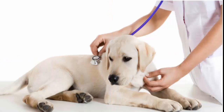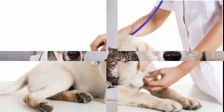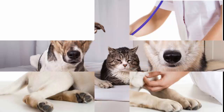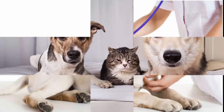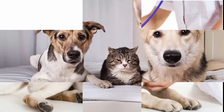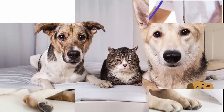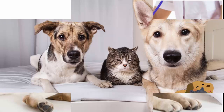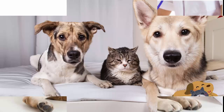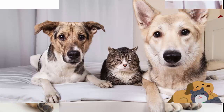Limit distractions. When introducing your dog to the litter box, choose a quiet environment free from distractions. Noise, activity, or other pets may make it harder for your dog to focus and understand what's expected. Be patient during the process. It's important to remember that every dog learns at their own pace. While some dogs may pick up the habit quickly, others might need more time and reinforcement. Stay calm and patient throughout the training process, and celebrate small milestones along the way.